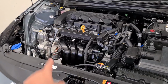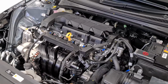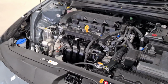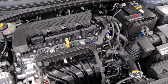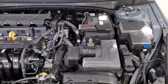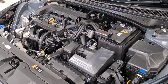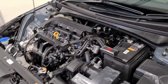So outputs for this: 123 PS, 154 Newton meters of torque, which to be honest, is rather lightweight by the segment standards today, but we will see how it performs on the road. The people here in Hyundai tell me that the performance is adequate, but we'll wait and see how it performs on the road. Now, this engine is paired to what Hyundai calls an IVT, which is basically their version of a CVT, but instead of a steel belt, it runs on a steel chain. And it has 8 virtual speeds. So let's see how it performs.